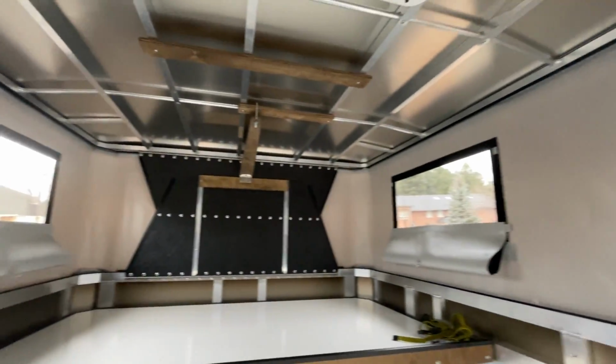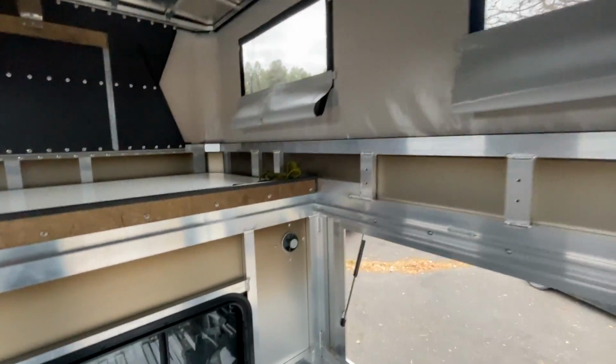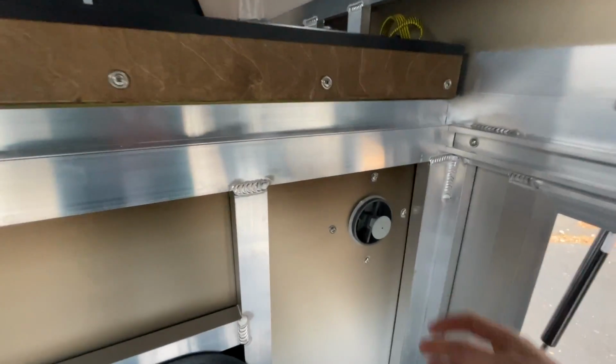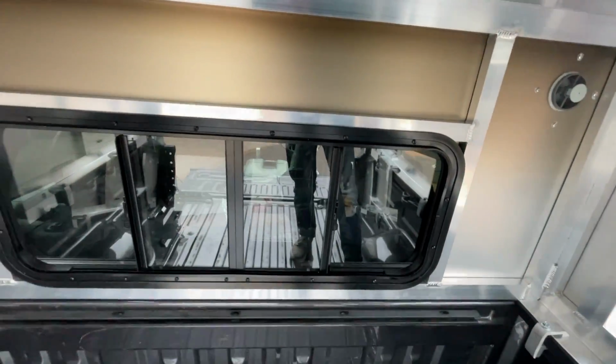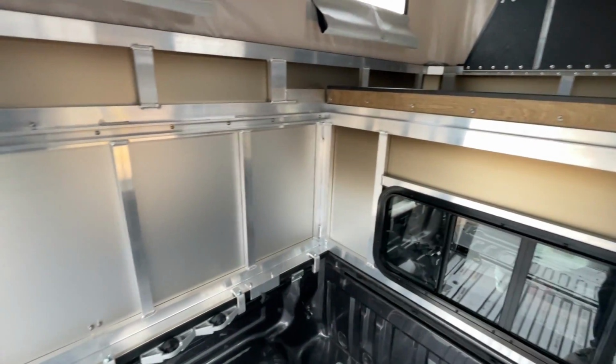4 vinyl windows in the canvas. There's that positive pressure vent on the front. Closed, open, closed. Front center slide window to pair with the barn door windows for full visibility through.